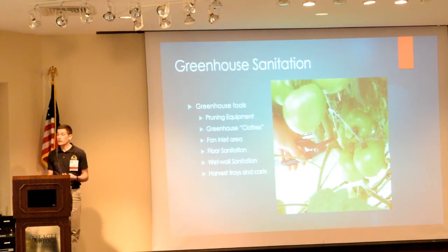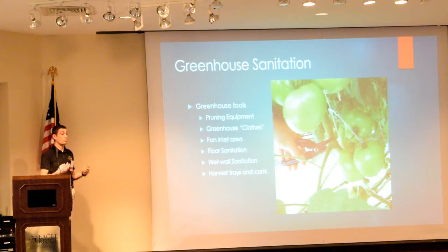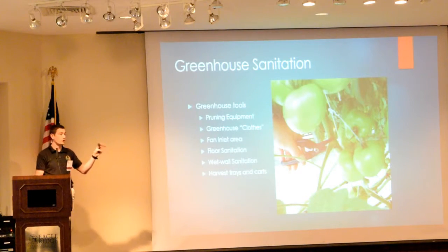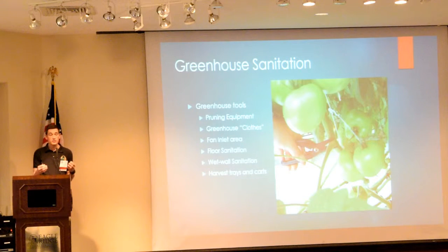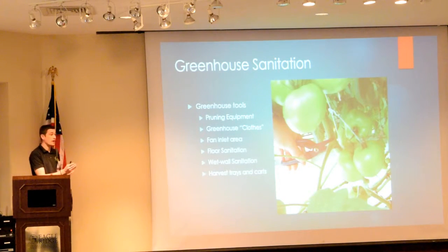The other things that we really need to pay a lot of attention to when we are looking at the sanitizing side of things are our pruning equipment. If you are going to use a knife or a pruner and you're doing a lot of the suckering that's involved with tomato production, tomatoes are very susceptible to a lot of bacterial diseases or fungal pathogens that can be spread simply by entering another wound on that plant.